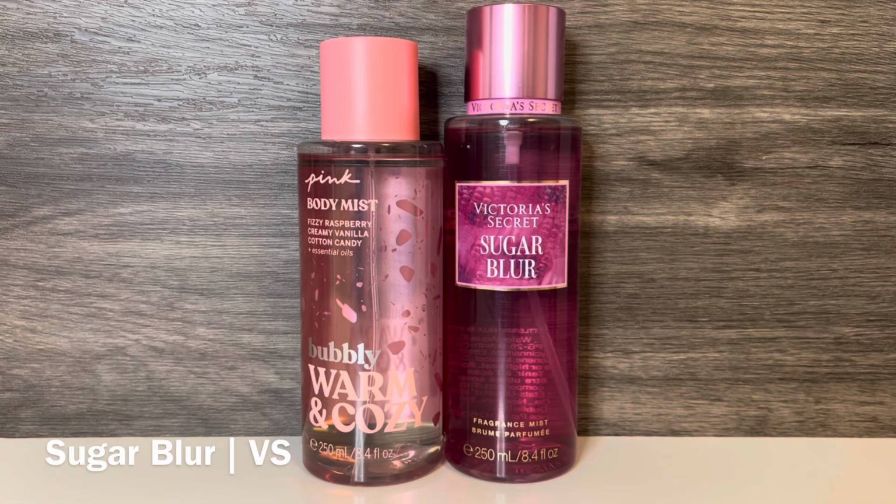Then I have Victoria's Secret Sugar Blur, which has notes of vanilla sugar, bright amber, and sheer raspberry. And this is a sweet, sugary vanilla that feels light and fluffy like cotton candy. It has a soft, syrupy raspberry and a sweet, powdery amber. And to me, it's basically a bright raspberry scent with a lot of sugary sweetness.